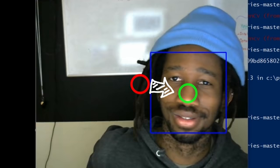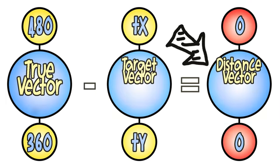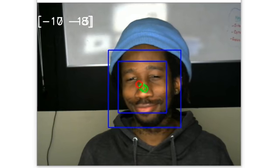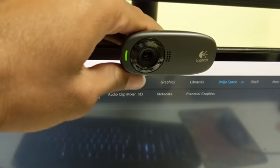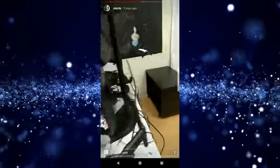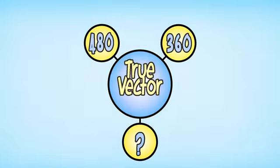And in order to center the face on screen, the distance vector has to be as close as possible to a 0, 0 vector. Give that a test and... ah yeah. Okay, now we have a slight problem. You see, our drone isn't locked in 2D space. It's not stuck in one spot like this webcam we've been testing on. This thing can fly in 3D space, baby! And so, we have to figure out some way to give it a z-axis.